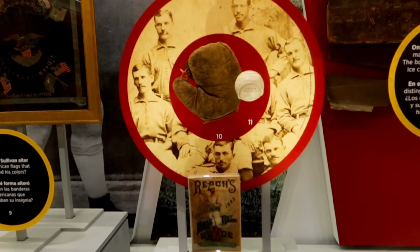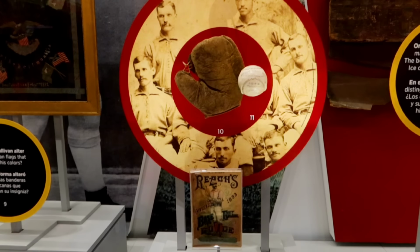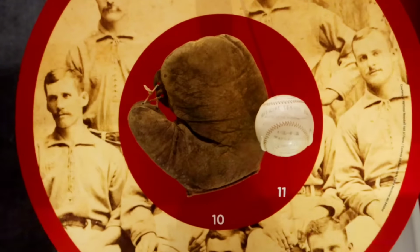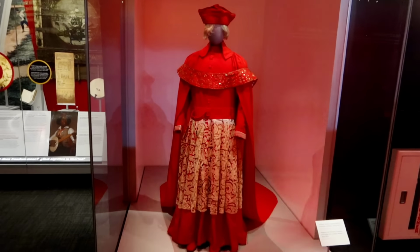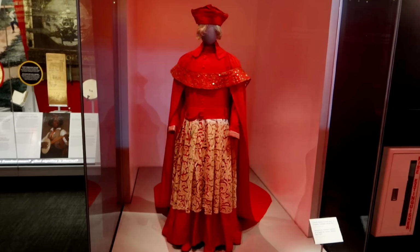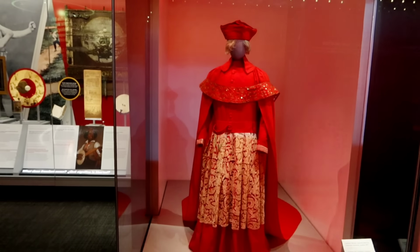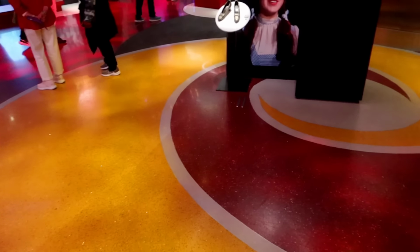Here we have a baseball and a mitt from 1875 and a guidebook for how to play the game. It says this is Cardinal Wolsey. Costume worn by Charlotte Cushman. I'm not real familiar with who that is. It was from 1857. So you can tell by the floor, the yellow brick road.